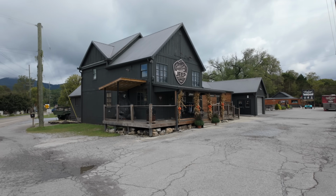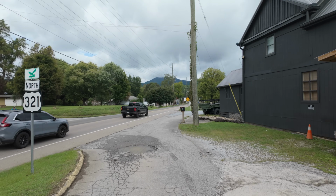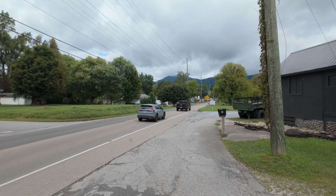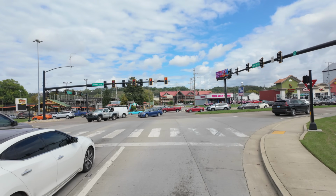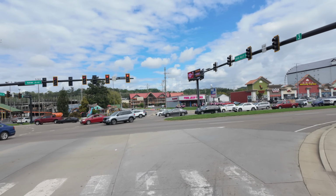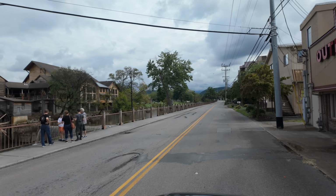I'm going to head back down Wears Valley towards Pigeon Forge, and then we'll head over to Gatlinburg to check out what downtown is like. So from Wears Valley Road, we're going to take a right and head towards Gatlinburg. But first, let me stop by the old mill and see what it's like today real quick.